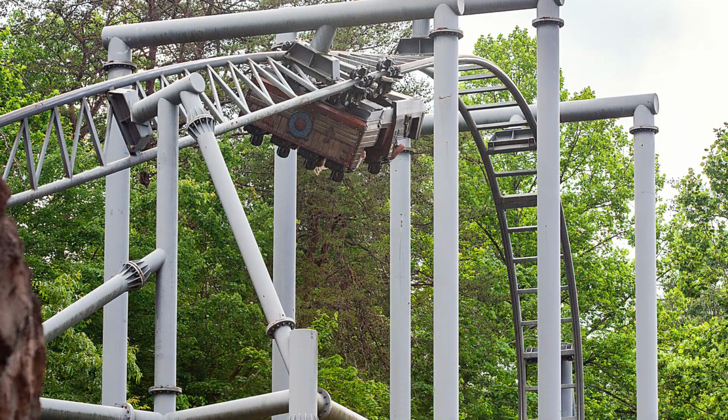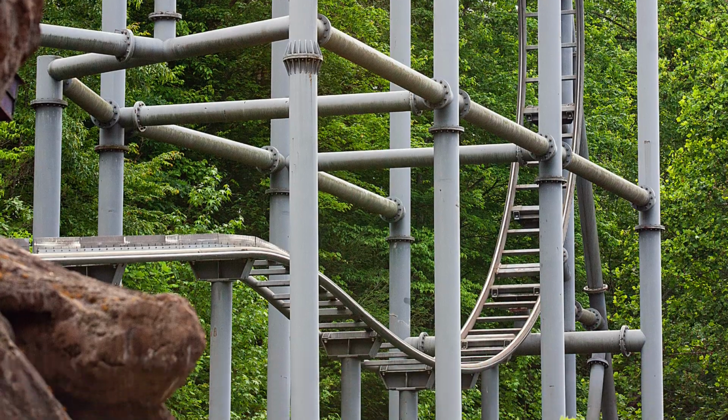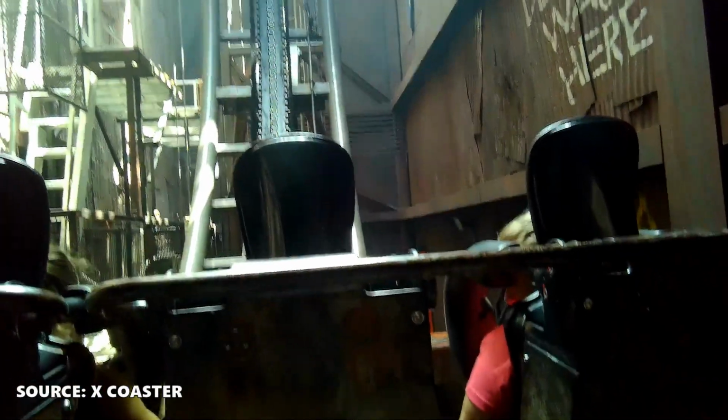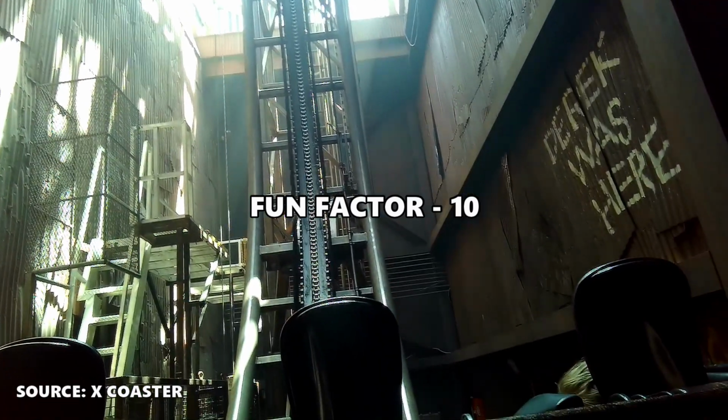Airtime fans will enjoy the 2 main drops of the ride, as both deliver some fun pops of ejector air. If you love your inversions, the 0G roll and dive loop are fantastic elements that rank up there as some of my favorite inversions. I couldn't imagine getting off this roller coaster without a big smile on your face. Mystery Mine earns a 10 rating in the fun factor.